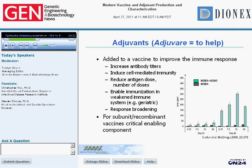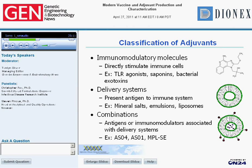Much of modern vaccine antigen development is focused on highly purified recombinant proteins, which is a great thing because they're safe and rationally designed. But at the same time, these subunit vaccines are also much less potent, and therefore they need the help that adjuvants can provide. So in my next slide, I want to break down in general categories what the different classes of adjuvants are.